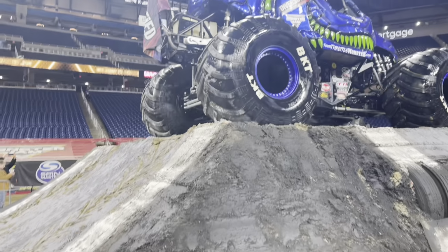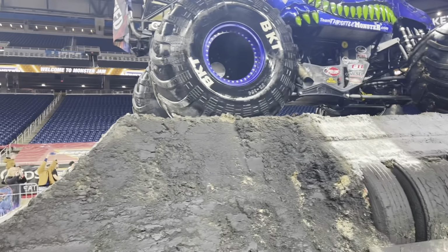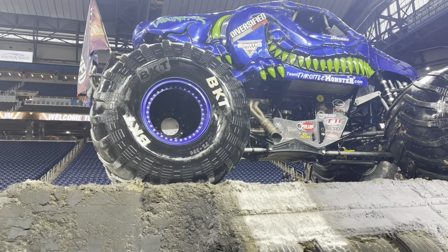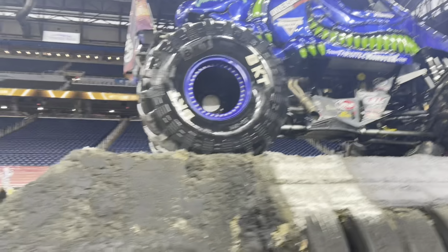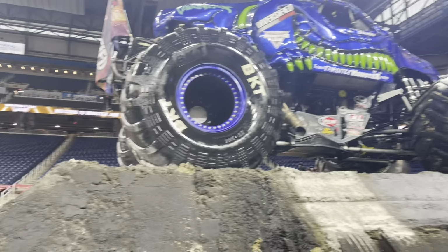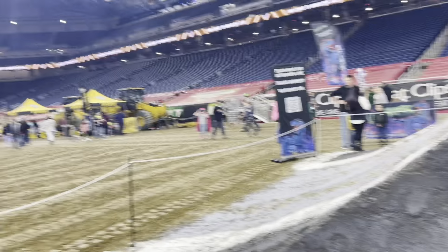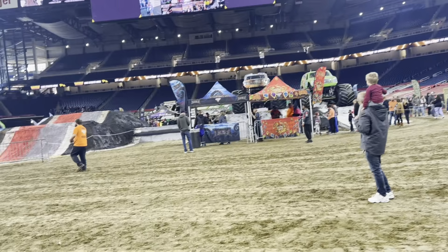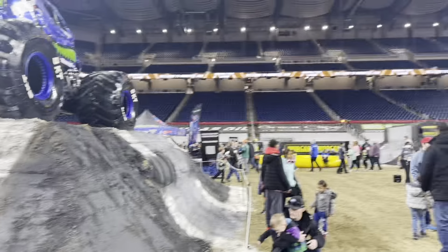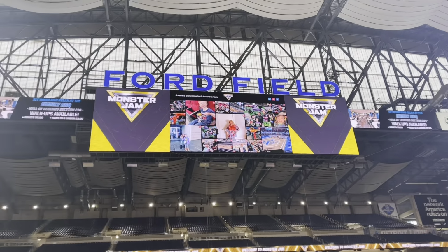Guys, I'm not really sure what this thing's called. Maybe the Throttle Monster? Yes, it's called Raptor. It's on top of a thing that's like 15 feet tall. They got them all shined up, all the tires, and it says the Throttle Monster. It's starting to get busy down here. And once again, we are at the Ford Field, Detroit, Michigan. The big day.